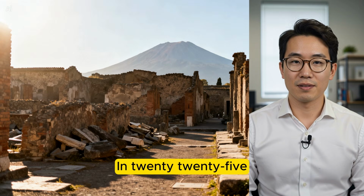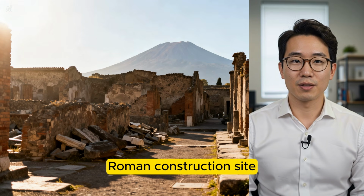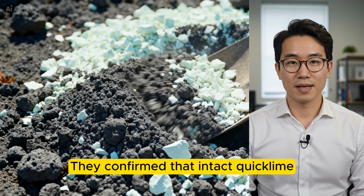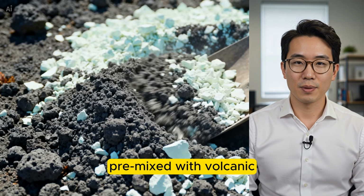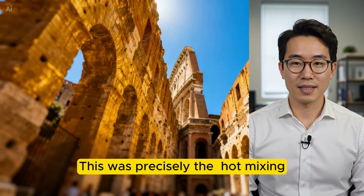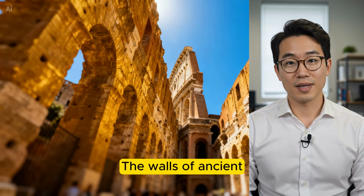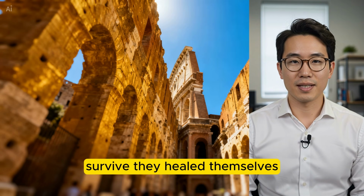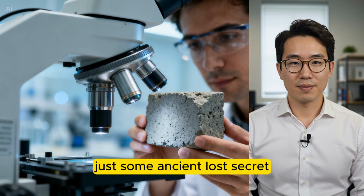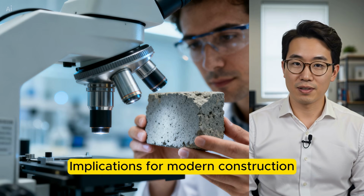In 2025, the same MIT team examined raw material piles preserved at an active Roman construction site, frozen in time by the eruption of Mount Vesuvius at Pompeii. They confirmed that intact quicklime fragments were premixed with volcanic ash before water was added. This was precisely the hot mixing protocol that Masic's chemistry had predicted. The walls of ancient Roman structures didn't just survive, they healed themselves. And this wasn't just some ancient lost secret. It's a scientifically repeatable process that could have profound implications for modern construction.